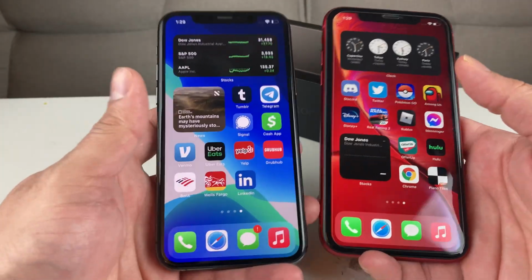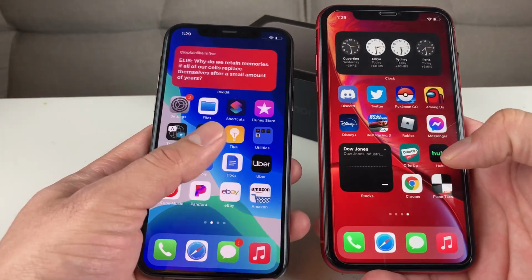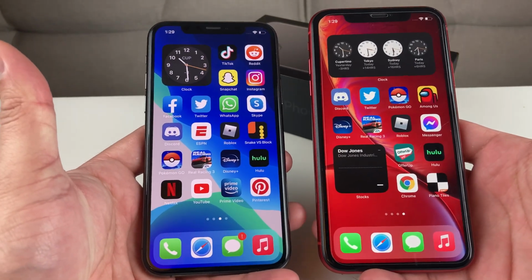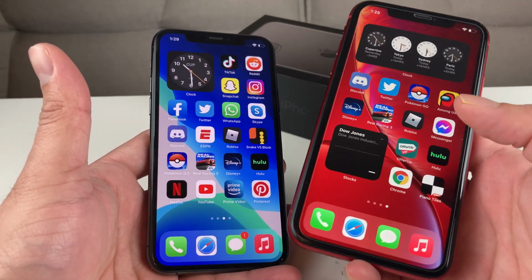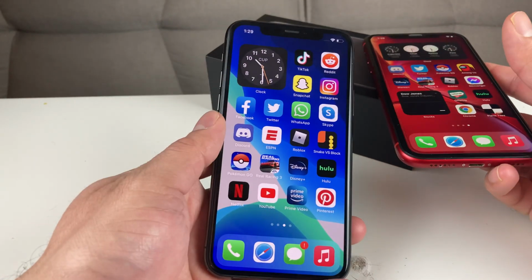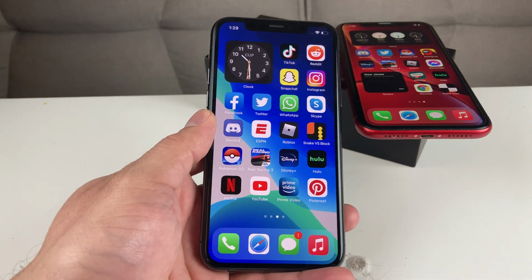And talking about the screen and the display itself, there's a huge difference between the displays of both of these phones. What's that display difference? Well, first thing we mentioned was that the iPhone XR has a 6.1 inch display, and the display type here is actually LCD versus the iPhone 11 Pro, which has that OLED display to it.